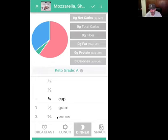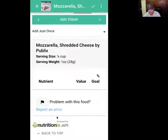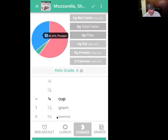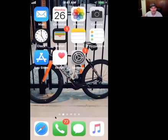Let's see. What do we have here? Okay. It's going to show you how. Oh, it's not showing. It should be showing. Let me try something here. Let me close my app and reopen it, because it should. Hang on 1 second.